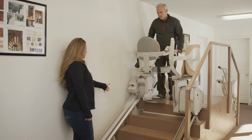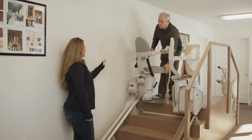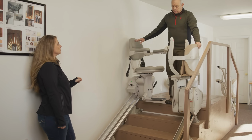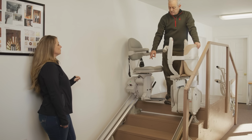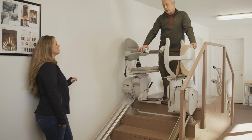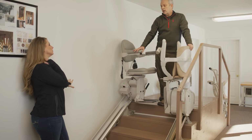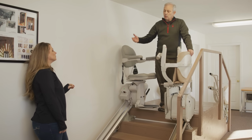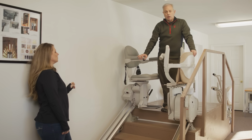When you're installing one of these, do you need to have a load-bearing wall? No, everything on these stair lifts is attached to the stair treads. These are also battery operated, so in the event of a power failure at your house, you can still run this lift probably 10 or 12 times round trip on a long staircase.